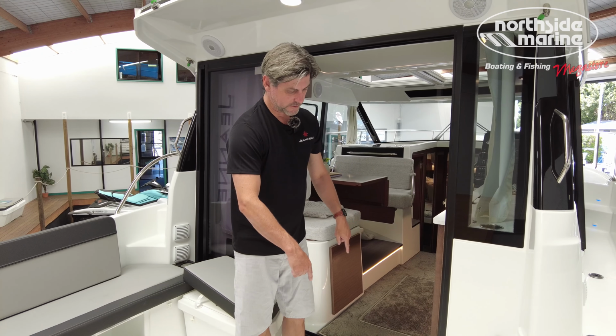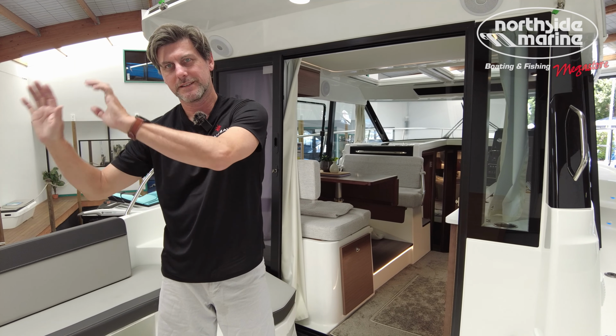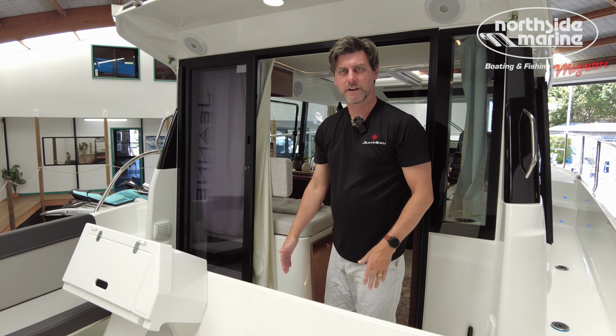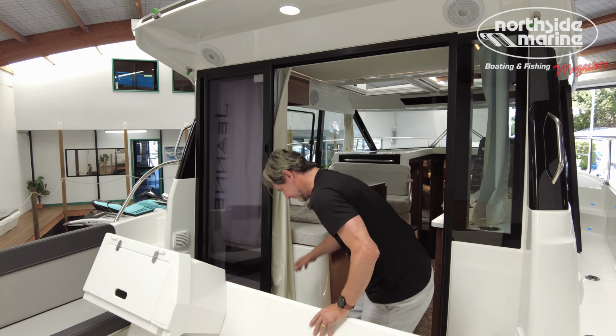Let's go down into the lazarette. All under here is storage. Because you've got outboards that are out the back, you don't have an engine. As with nearly every Rudder video, it's almost mandatory that I end up in the lazarette. Let's go down and have a look.